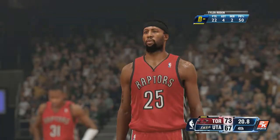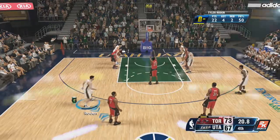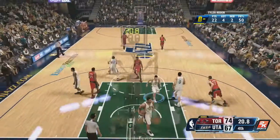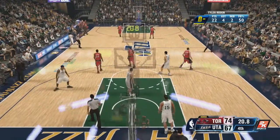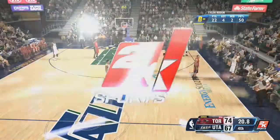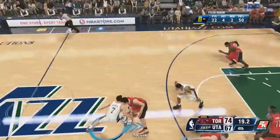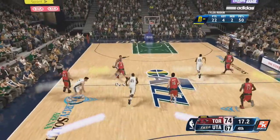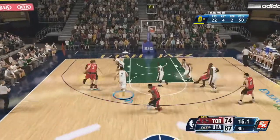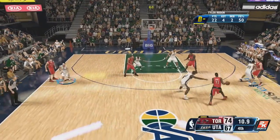Gets the first, and that increases their lead to 6. Second one is good, hitting both at the line, and it's a 7-point game. Utah calls timeout. They're down by 7. 20 seconds left in the fourth quarter. Guys, your thoughts? Well, they can game plan all they want, but there's not enough time left for them to come back and win this game. Yeah, I'm not quite sure exactly what they think they're going to pull off here.